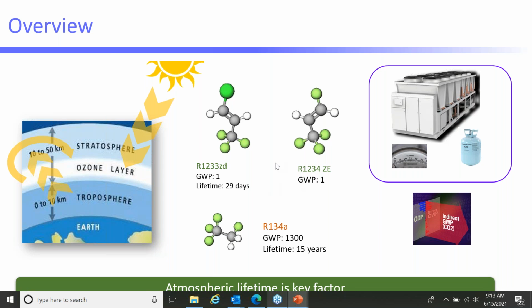Now let's have more illustration about how HVAC equipment and refrigerants really affect the atmosphere. When we use HVAC equipment, we have two types of emissions. One type is direct and another type is indirect emission. Let's start with the indirect emission, which results from power consumption or energy consumption.